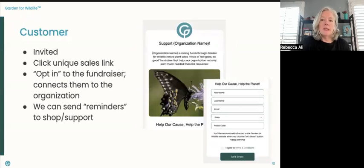We don't want you to miss a sale because someone closed out a window, wasn't ready to order yet, or can't remember to enter a specific code at checkout. And the other reason is having this basic information gives us the opportunity to continue to remind them occasionally to support your fundraiser. So we're kind of acting as your backup.